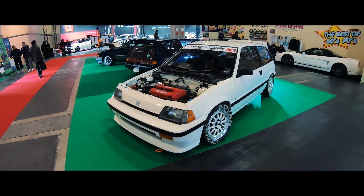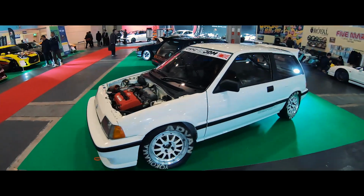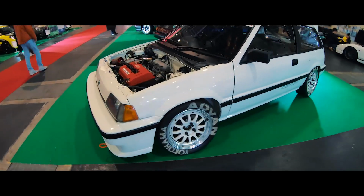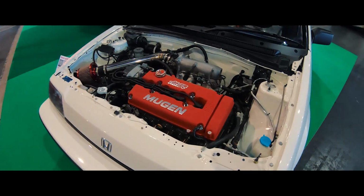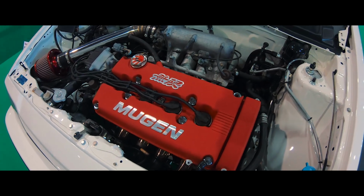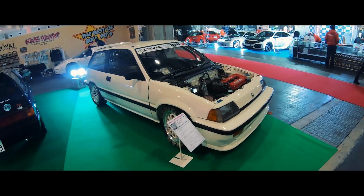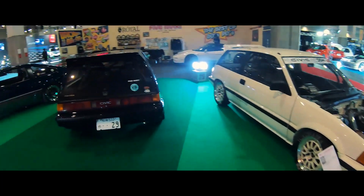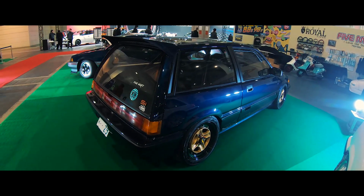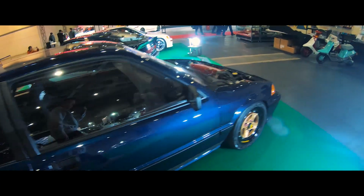Funny because they're doing the mic test right now, but here's the Wonder Civic from 5 Mart / Osaka JDM. Super clean. B series in there. Replica Mugen valve cover. I love how they do things here, it's hilarious. This one in particular looks fucking great with the work CRs on there. The paint on this thing.